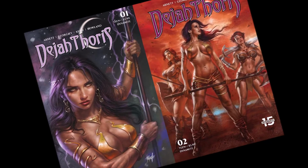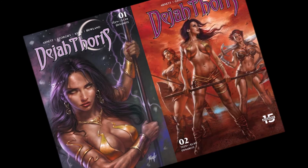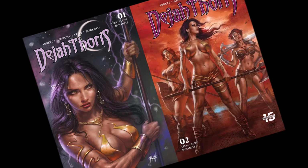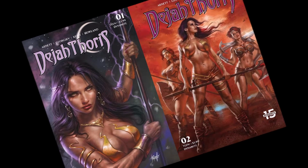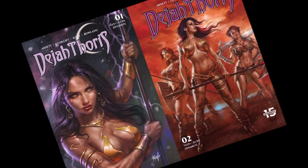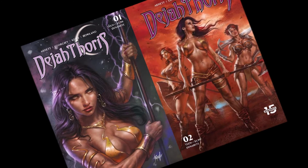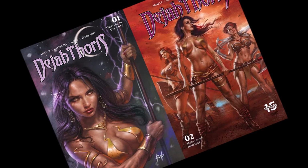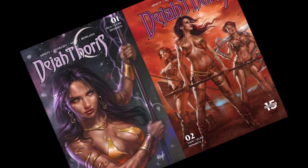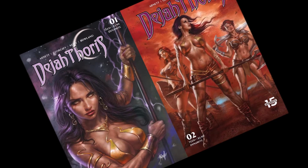When this book opens, we find Dejah Thoris uncharacteristically clothed. If anybody knows anything about Dejah Thoris, the main female protagonist of Edgar Rice Burroughs' John Carter Warlord of Mars series, we know that she tends to go around in about 5% of what a normal Earth woman would wear. Basically just covering the essentials and just the essentials.